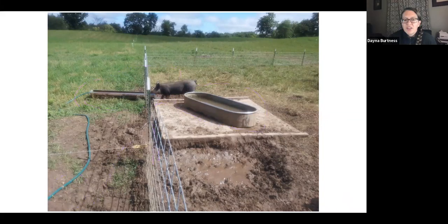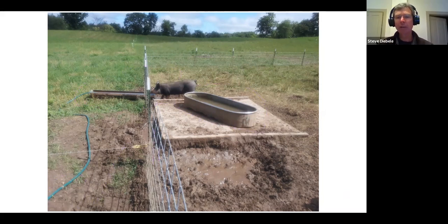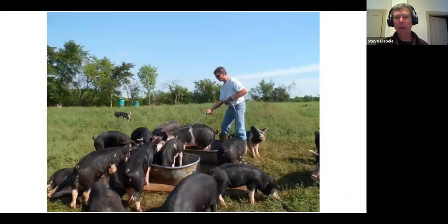So with a group of 30, do they fight over that trough, that wallow area or the spa? Oh yeah. But you know, as we go and continue on and get to the next slide there.